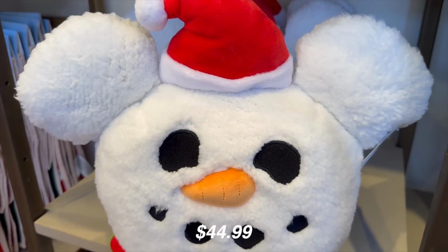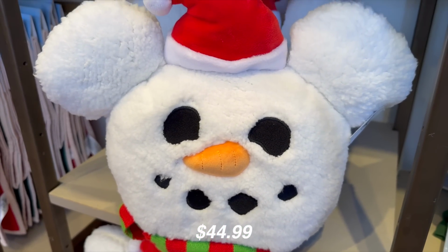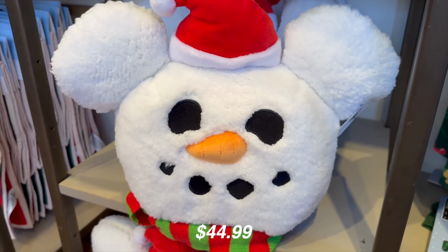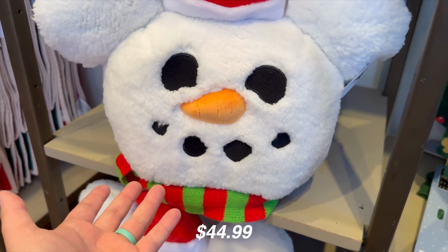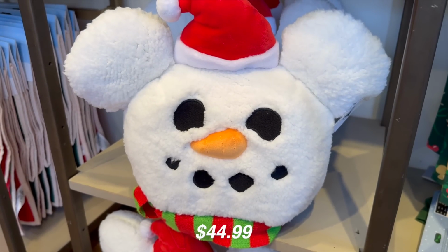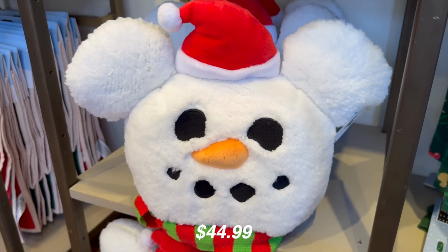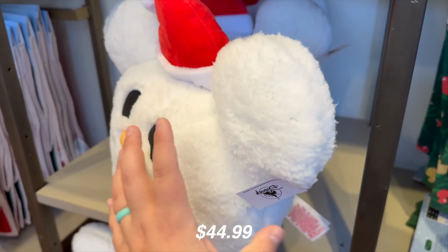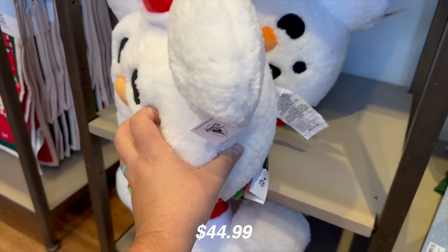Now for $44.99, it looks like we have the big pillow. I don't even know what to call this thing. I guess a snowman, right? I know people were complaining about the ears in regards to the scarf, but I personally think it looks fantastic. I guess if you're that picky or you want to kind of change it up, I get it. But it does feel really nice. But for $44, I just don't think this is quite worth it.